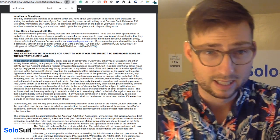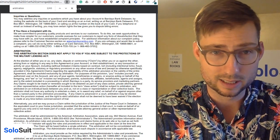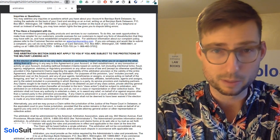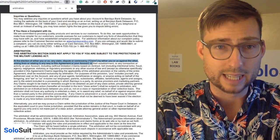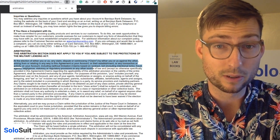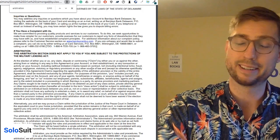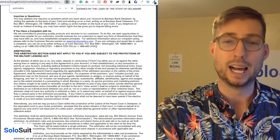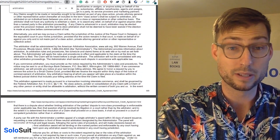So this clause, it says some legal mumbo jumbo, at the election of either of us, us or you, any claim, dispute, or controversy by either you or us against the other, arising from or relating in any way to this agreement or your account, blah, blah, blah. Basically, super long, crazy long sentence as lawyers do. What it's saying is that either of you can request to arbitrate a dispute.